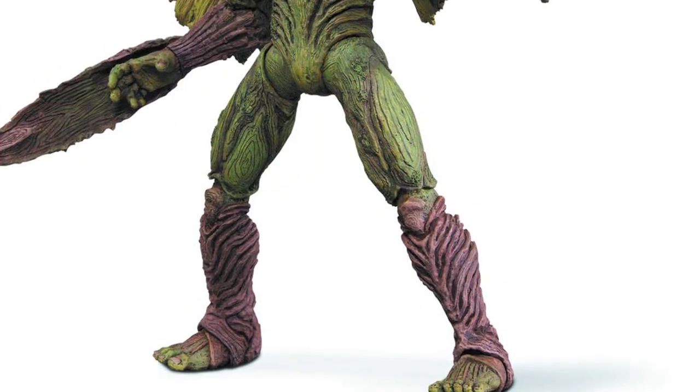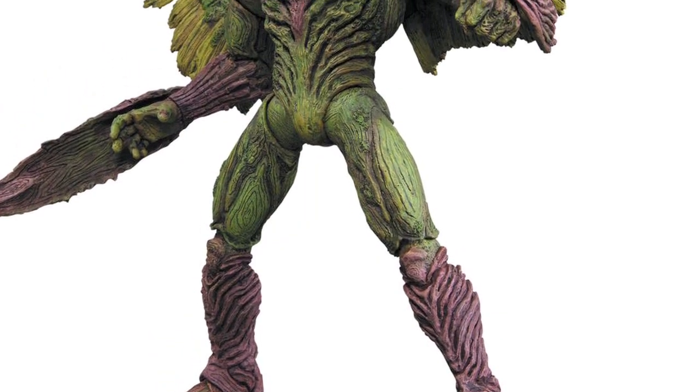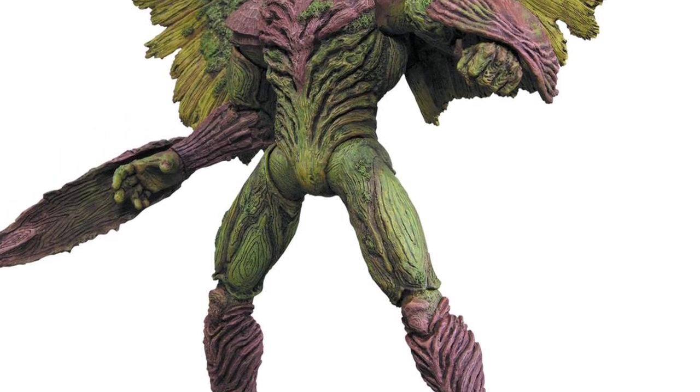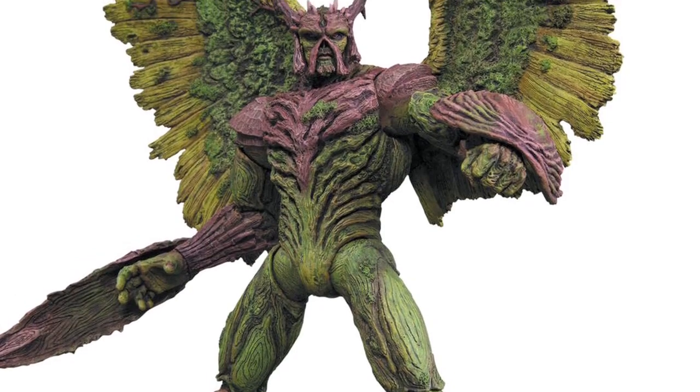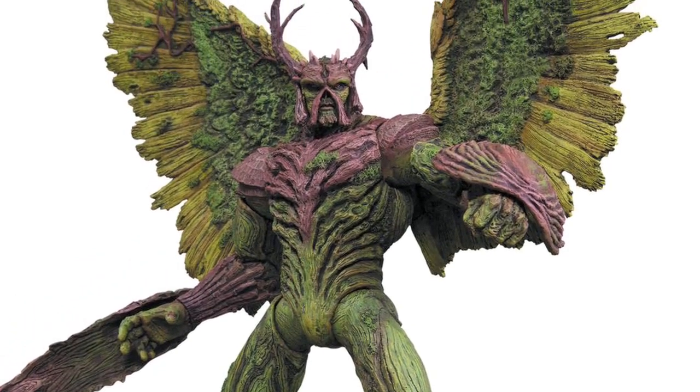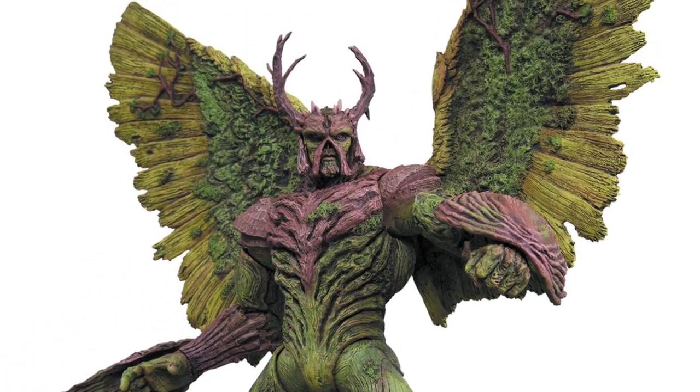Lots of cool things coming out. I had a really hard time whittling down this list to a manageable amount of things to showcase. But we're going to start it all off with Swamp Thing, the action figure. The protector of the green from the pages of the critically acclaimed series Swamp Thing is transformed into a deluxe action figure based on the designs of acclaimed artist Yannick Paquette. This figure features posable wings and a removable shield and sword.